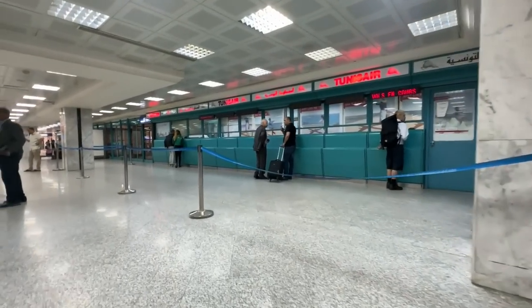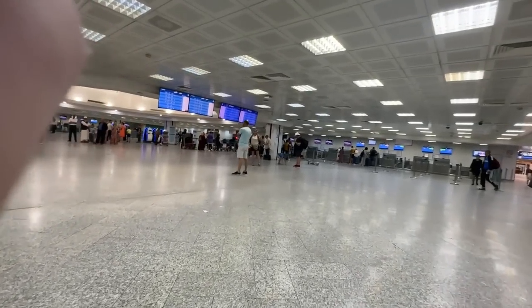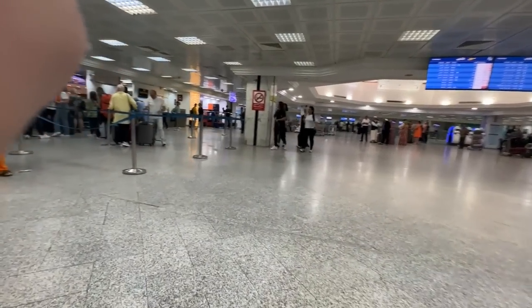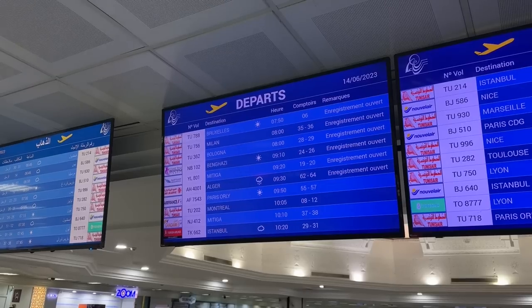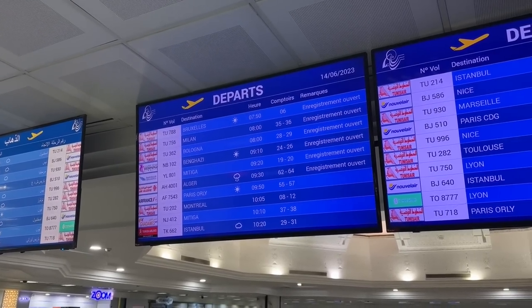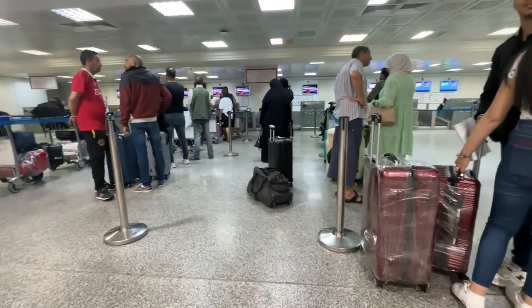You're going to find ticket offices for all the airlines, and just past that, you're going to find check-in desks for each airline. The signs will point you in the right direction based on the counters that you want to go to. However, keep in mind that the counters only open 3 hours before your scheduled departure. For example, today for our flight to Montreal, the Tunisair counters were open. However, for our specific flight, they weren't accepting bags yet.